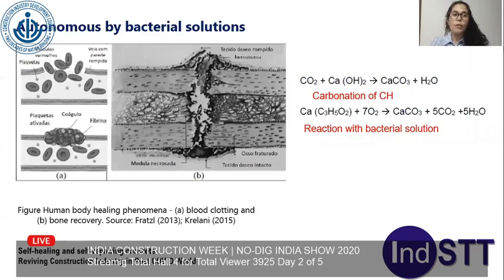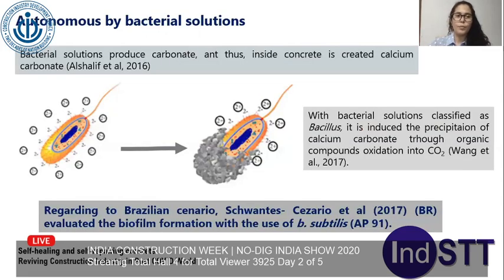We can also have the autonomous bacterial solution. It works similarly to human body healing, such as blood clotting and bone recovery. Related to the bacterial solution, the process that usually occurs is the carbonation of CH and the reaction with the bacterial solution. We have to choose the bacteria, and in Brazil we have the Bacillus subtilis AP91. It is proven that it can produce carbonate, so it can be used for concrete biocementation.